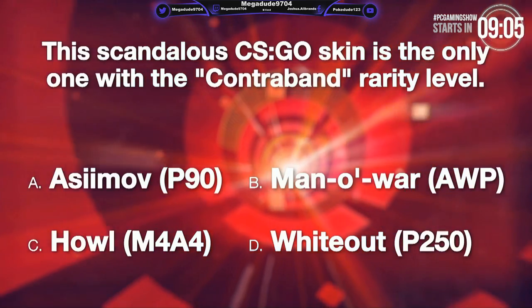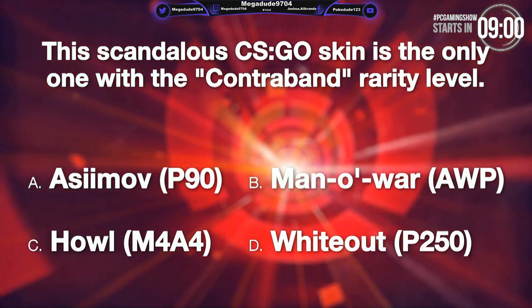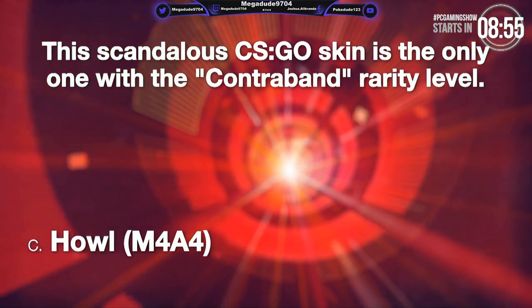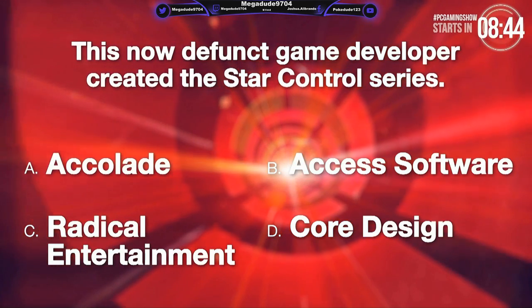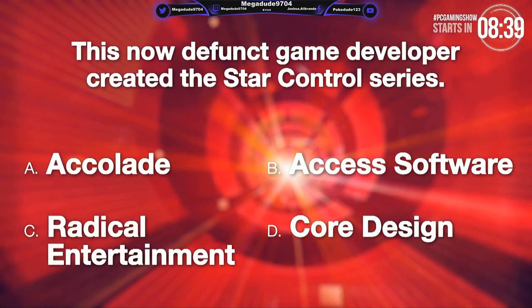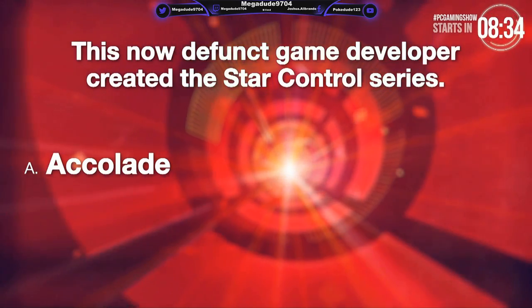Which scandalous CSGO skin is the only one with the contraband rarity level? Contraband actually means you can't even get the skin from loot boxes anymore because art from it was found to be stolen later. It's the only one I don't recognize as still being a skin nowadays. Which developer created the Star Control series? In addition to a bunch of other games, Accolade also made the original Barkley Shut Up and Jam game.